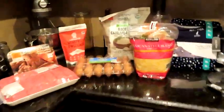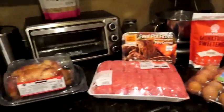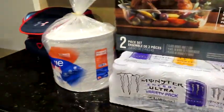All right, guys. So there's our Costco haul. It's not a big one, but this is an episode of we don't have to be a cook to be on keto. So there you go. That's going back. I don't know what that's about.